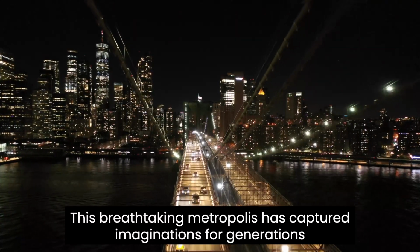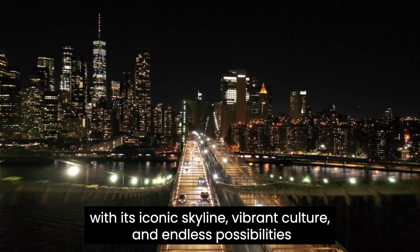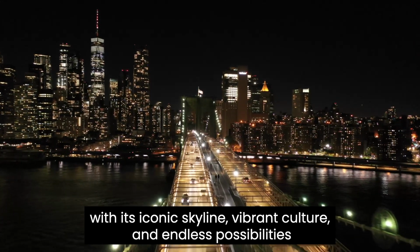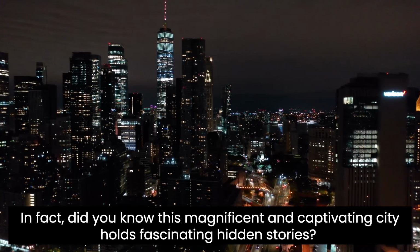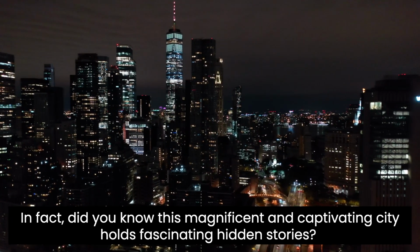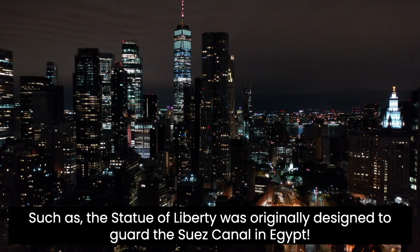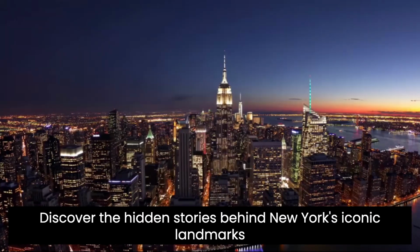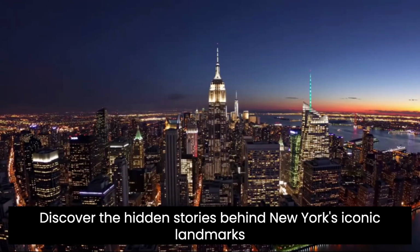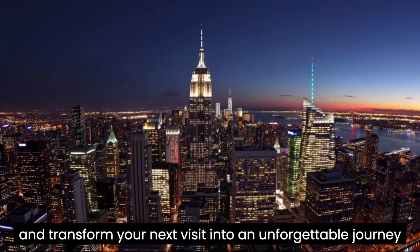This breathtaking metropolis has captured imaginations for generations, with its iconic skyline, vibrant culture, and endless possibilities. In fact, did you know this magnificent and captivating city holds fascinating hidden stories, such as the Statue of Liberty was originally designed to guard the Suez Canal in Egypt? Discover the hidden stories behind New York's iconic landmarks, and transform your next visit into an unforgettable journey.